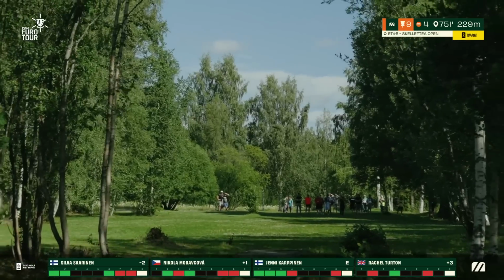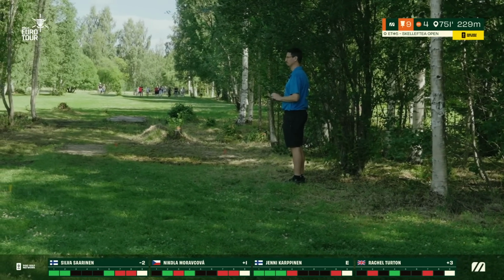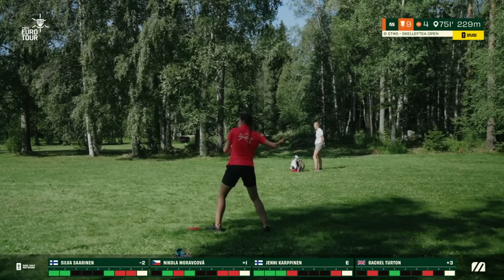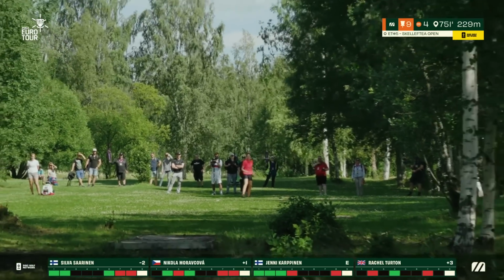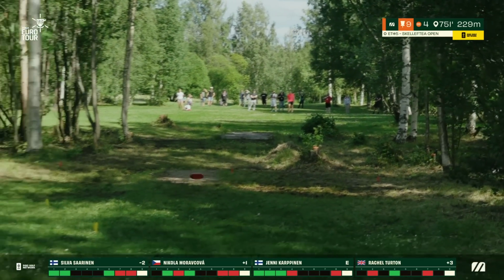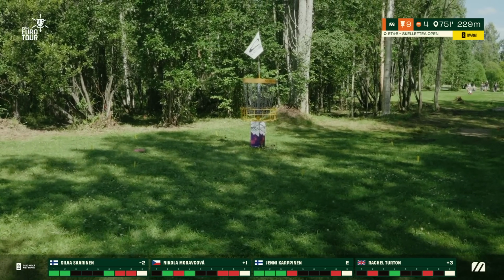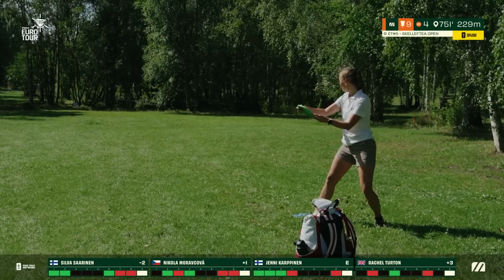Playing to the fairway and to the course design. Nikola here is going for this, trying to hit the gap. She flips it up to flat and fades a touch early, but left side is no problem here. The danger is really only right and long of the basket. Rachel here ensuring to get some turn out of that disc before the rightwards finish, and a beautiful shot straight through the gap, relying on the ground play. Really nicely done.